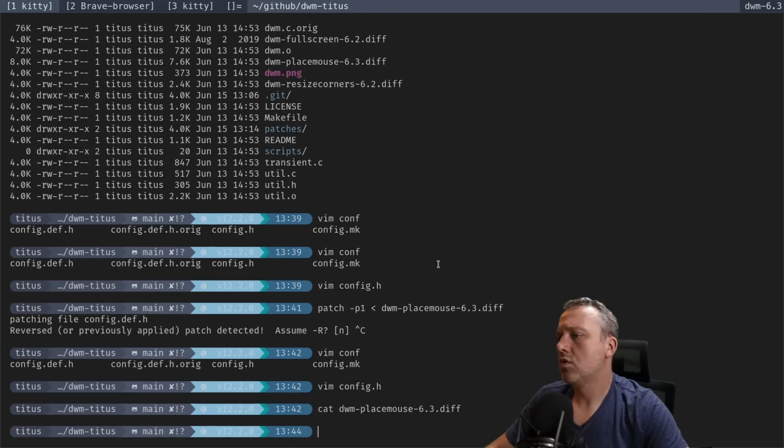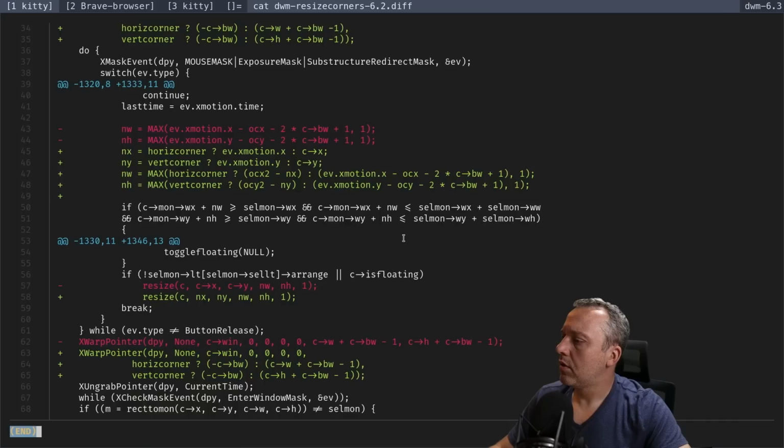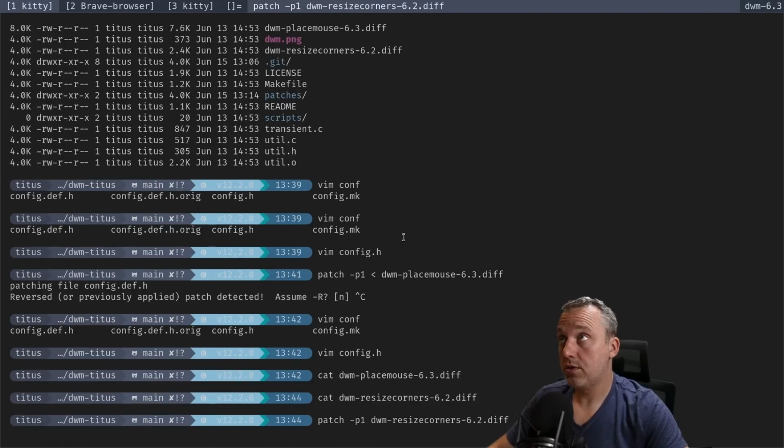All right, let's cat DWM resize corners. Maybe there's something weird on that one? No. There isn't. That was a really easy one. If we do a patch P1 DWM resize corners, did it freeze?